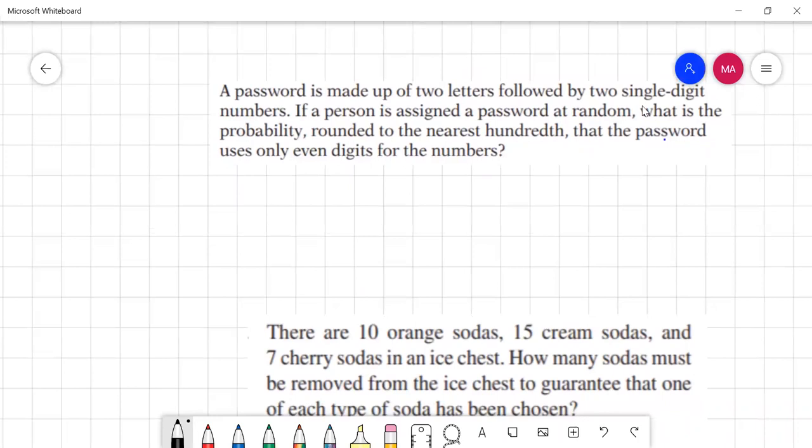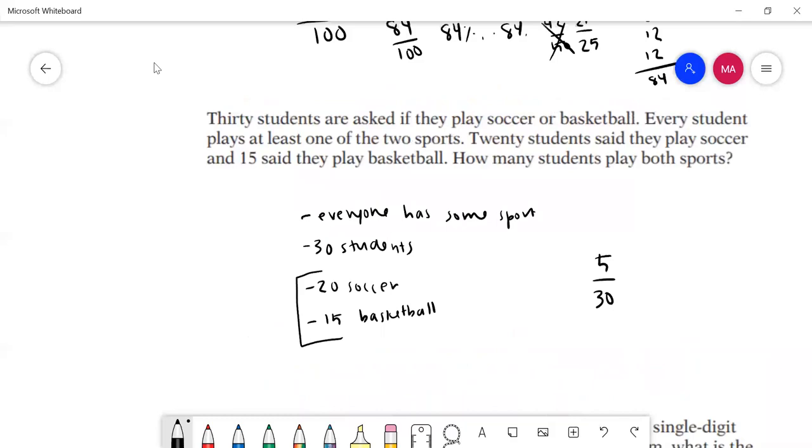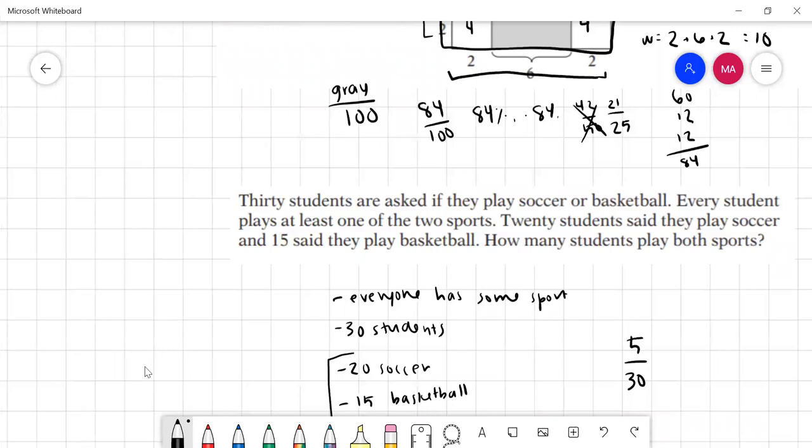Okay. Another password problem. So a password is made up of 2 letters followed by 2 single-digit numbers. If a person is assigned a password at random, what is the probability to the nearest 100th that the password uses only even digits for the numbers? Okay, so what is the probability tells us that it's going to be either a fraction, percentage, or decimal. So we are getting a probability. Our last password problem was just a how many. So we were just creating the list of possible passwords, which is why we got 10,108,800. But here we're dealing with a probability question.